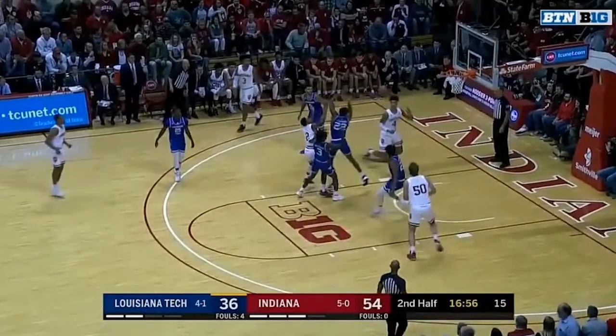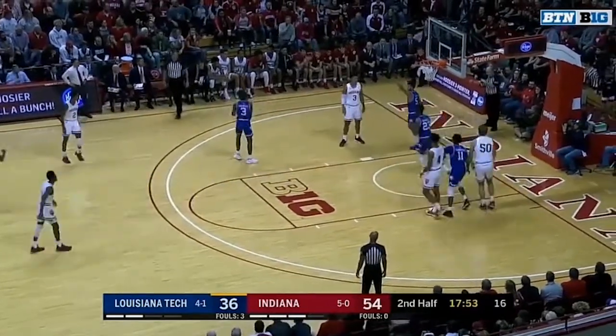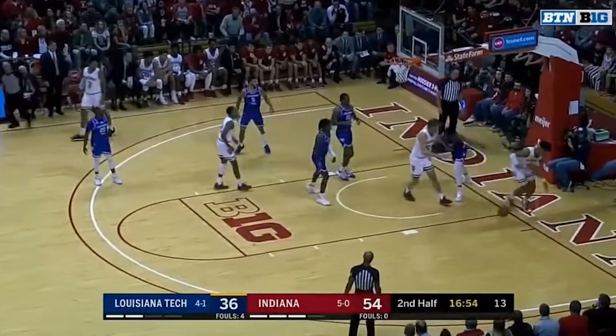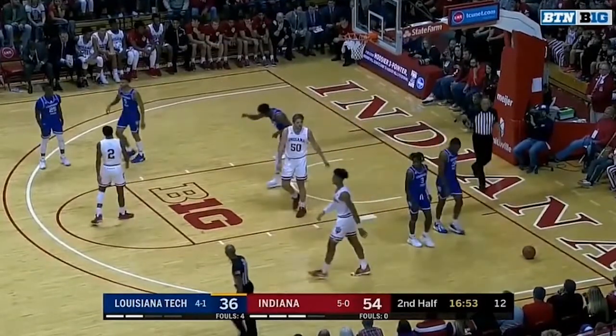Right here, Armand Franklin catches off a curl, immediately puts it on the deck. Curl, dribble, loses it. Out of bounds off the Hoosiers, Louisiana Tech ball. Again, we've already dissected 4 or 5 turnovers. It was not even to the first media timeout yet.